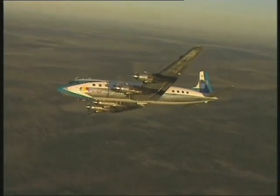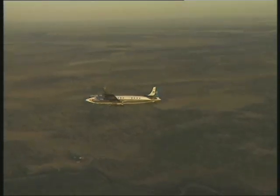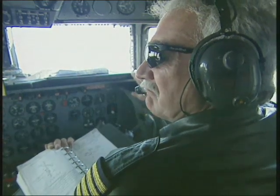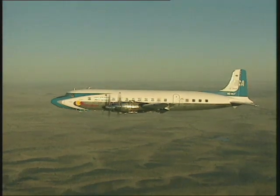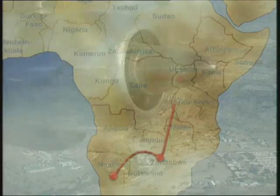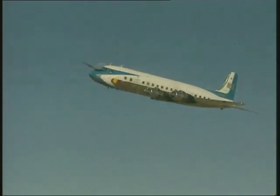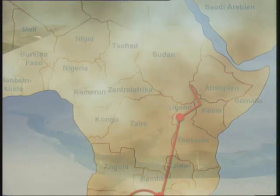The route takes them from Namibia to Zimbabwe, 17,000 feet above sea level, at a cruising speed of just over 300 miles per hour. The first stop is Victoria Falls. Tomorrow they'll continue their journey to Entebbe in Uganda, which lies directly on the equator. At this moment, there's a civil war in southern Sudan, which means they need to make a diversion. After stopping to refuel and a night of Egyptian splendor, they set off towards home. After 4 days and 28 hours in the air, the DC-6 reaches its destination, Salzburg.